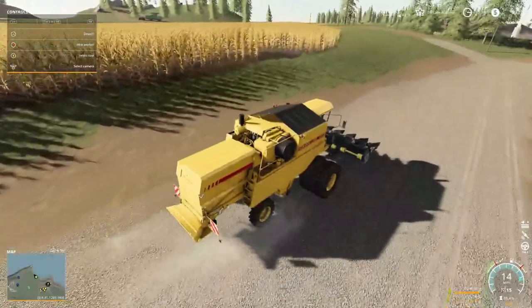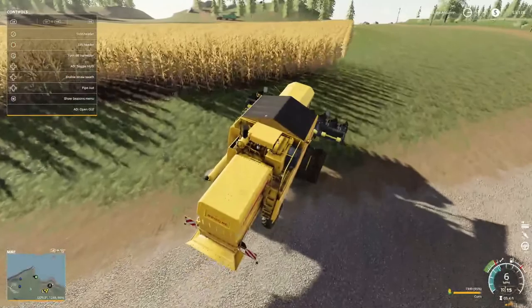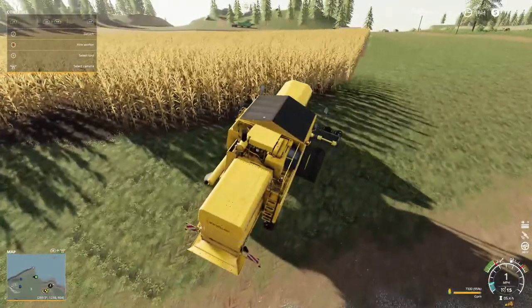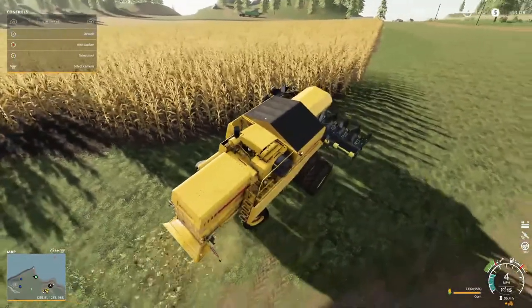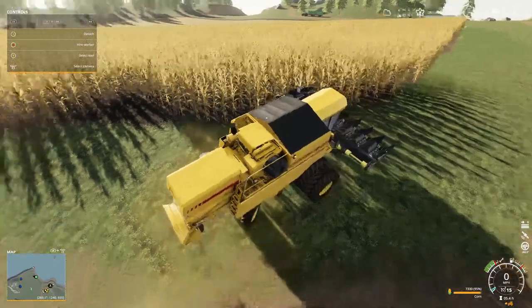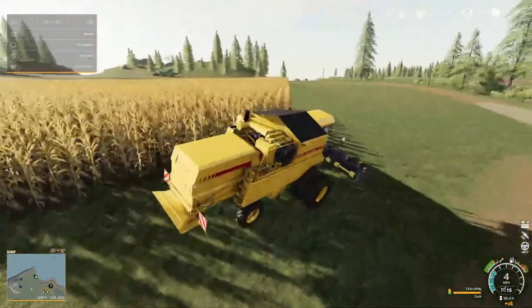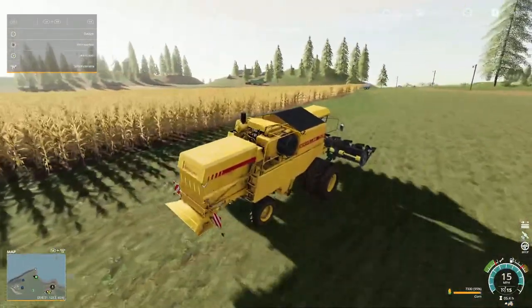I don't think I'm going to be able to reach, so I'm just going to cut what I can off this end. I know we don't need to because all the grass there. Whoa, I can't make it up the hill. Well, so much on that. Ain't got enough power to make it. Can I make it without cutting? I'm just going to shut the header off. I gave it a little bit more.